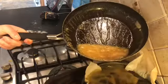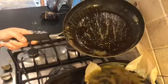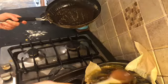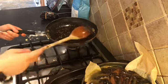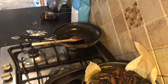So you just basically drizzle it over the top of your cake. Don't know whether you can actually see where my cake is at the moment. And basically what it does is it soaks into the cake. So I don't have to try it now, but when I get back, if I remember, I'll film myself trying it. Thank you very much for watching, and I will see you very, very soon.